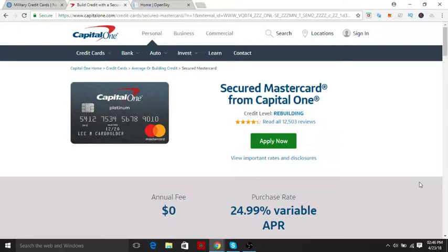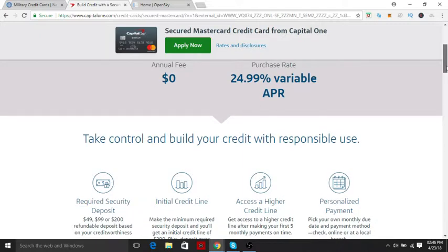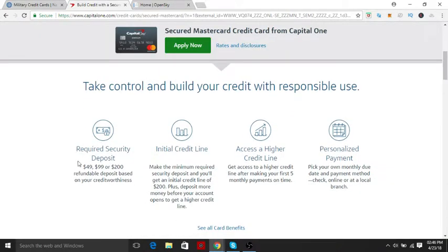The interest rate is not the best in the world, but you're just starting off building credit, so it's something you're going to have to take into account. I love it because there's no annual fee, obviously, as it states. Security deposit is $49, $100, and $200 for the minimum. My mistake.